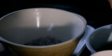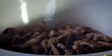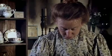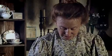Little pots of cooked, ready-to-eat shrimps were sold in the best food shops, and they were served in the best restaurants. You're never going to make your fortune with shellfish. But on the other hand, it's surprisingly reliable as a catch.